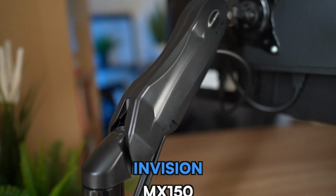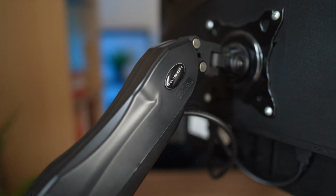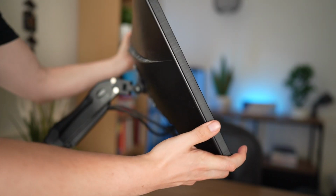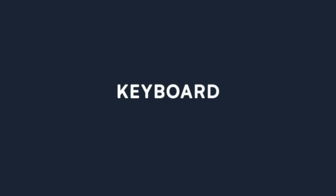I can pretty much position my monitor however I want for maximum ergonomic comfort, helping to further reduce the risk of any posture-related health issues. For example, I can pivot the screen by 180 degrees, easily adjust the height and tilt, swivel the arm 360 degrees, and even rotate from portrait to landscape with ease. I absolutely love it.